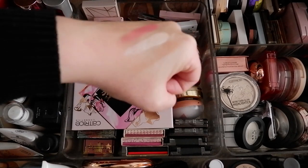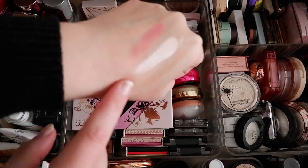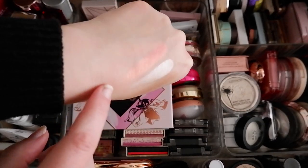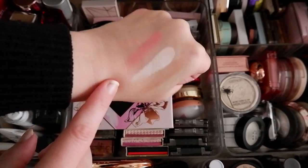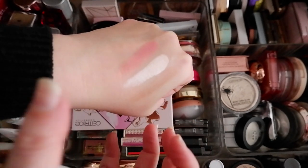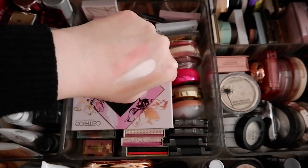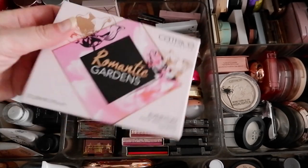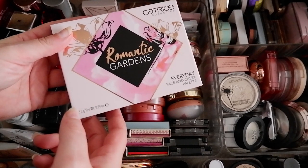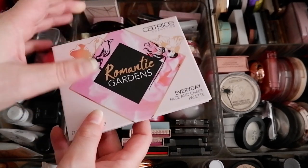And this, like the bronzer is spot on, this highlighter is a little bit more vibrant. It is a little icy though for most people, I think, and then the blush has a lovely golden glow to it. But yeah, this is just a really nice basic standard cheek look, goes with everything. I don't have to think about it. Love this. And then last but not least, the Catrice Romantic Gardens Everyday Face and Cheek Palette.